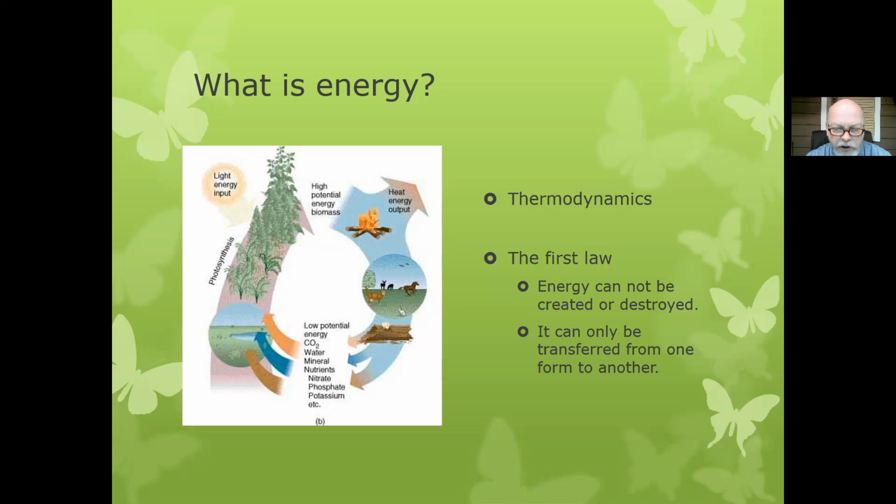So the first law says that energy can't be created or destroyed, but it only can be transferred from one form to another. Why do we need to know that? Well, thermodynamics, this energy being moved and changed about, we have to look at it. So we put a roof on the house, and here we live in the South, even though it's Western North Carolina, we do have some cold days. We have more warm, hot days than we do cold days.